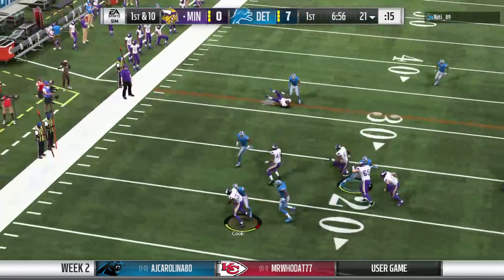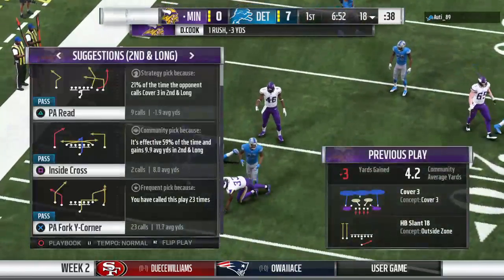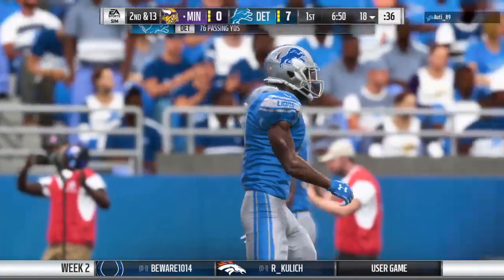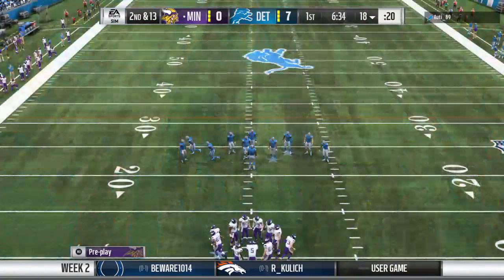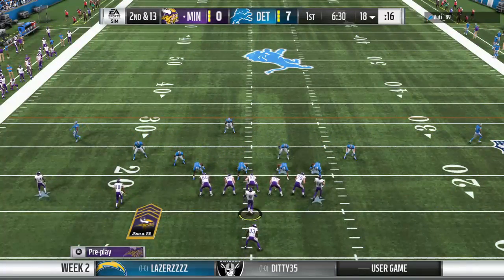Now the first carry for Dalvin Cook. And he's going to lose yardage here, back to his own 18. The loss of a full 3 yards, and now it's 2nd down. Nice play right there to stop him behind the line, but I want to see how this defense continues to play him here in the first half.